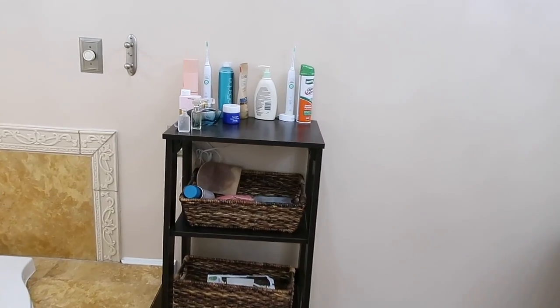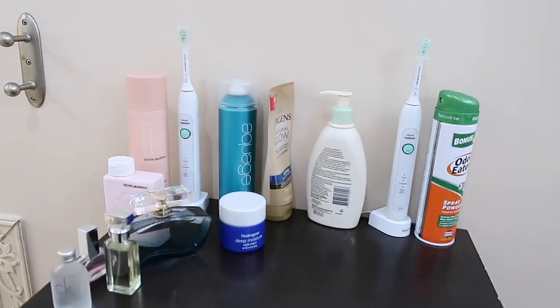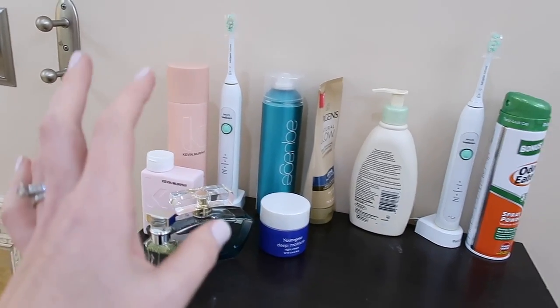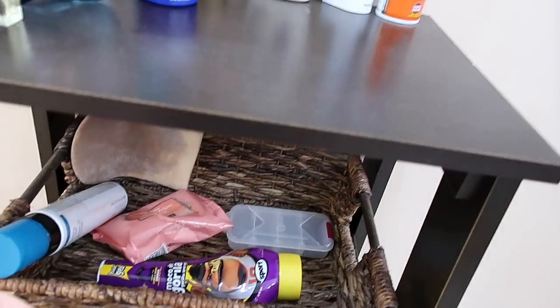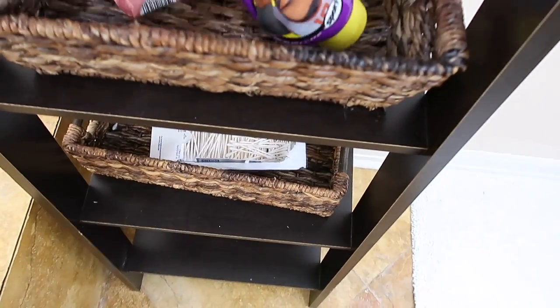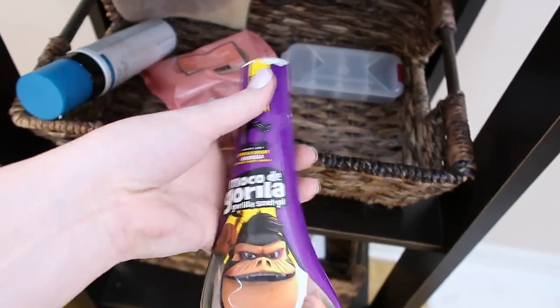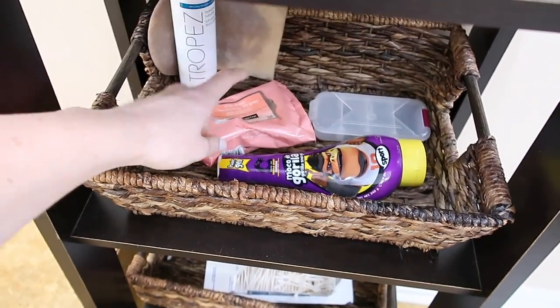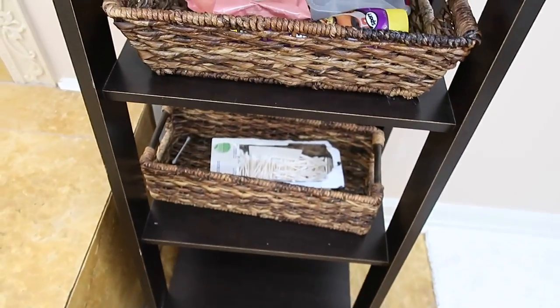But right now, we've got our toothbrushes up here, hair stuff, some of my perfumes, these little containers. As you can see, there's not a whole ton of stuff, but I've got hair gel for the boys down here because I always end up doing their hair when they're down here anyway, some tanning lotion, my makeup wipes, and then there's just a box of Q-tips there.